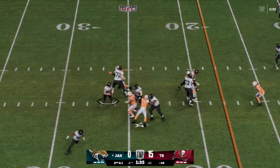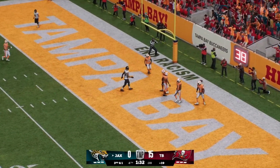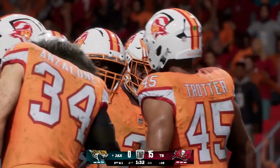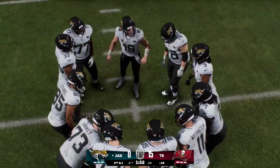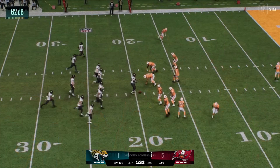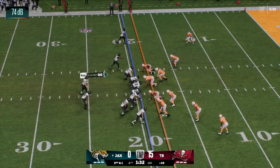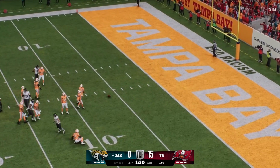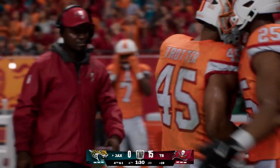From the shotgun, Lawrence. That is incomplete. Give him big credit for his coverage right there, because when he saw the route break deep, he stayed in position to prevent a completion while avoiding any risk of a flag. A big play here as the crowd noise rises. 3rd and 1. And that is incomplete. Oh, he had a defender right there with him to force that to the ground.